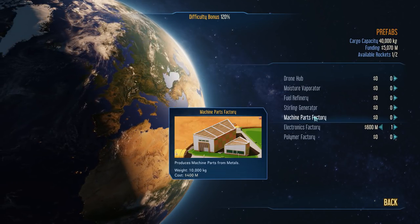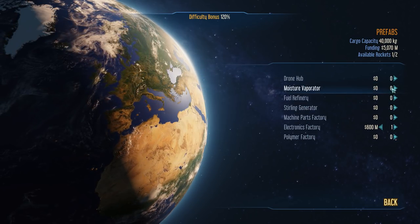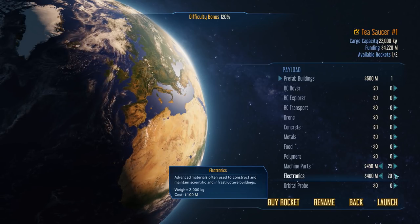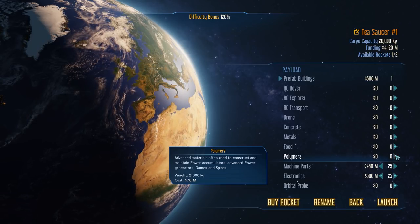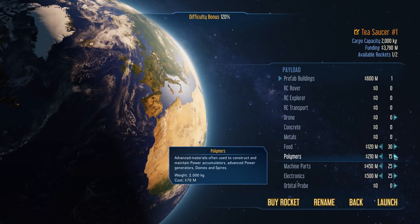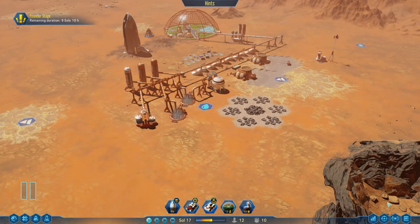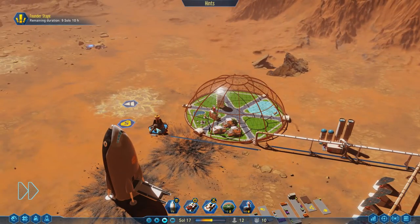Let's get the electronics factory. Machine parts we've got. Polymer we've got. I don't feel like we need this, so let's leave that. Let's not bring it. Let's bring 25 of those. Orbital probe. We do want to run on the probing. We've got lots of things we're going to cover. Oh, food was the other one. 30 food. And then 20 of those. Yep. The saucer one, it's going to bring that back. Funding is going down, but let's launch. Let's get that coming towards us, so we're not hopefully waiting around too long for anything.